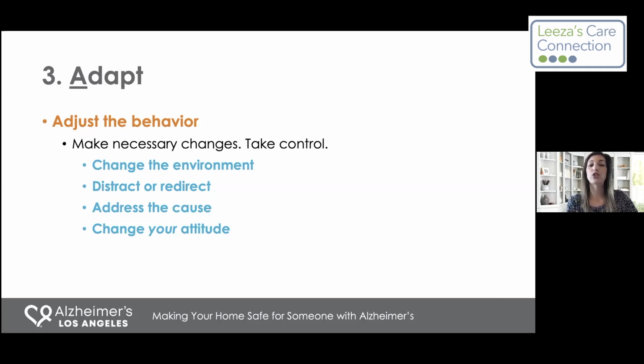Maybe you need to distract or redirect them. Maybe offer them an activity to do, or something to eat, or suggest, let's go watch our favorite movie or a favorite TV show together, or why don't we go and take a short walk outside, safely. And then maybe you want to address the cause. Maybe by keeping the activity simple, find meaningful activities that they enjoy doing.